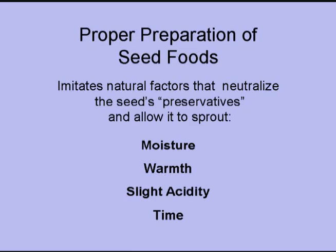And the 4 factors that make this possible are moisture, warmth, slight acidity, and time. And when these methods are used, they are employing these 4 factors. We'll come back later and look at some specific examples in cooking.